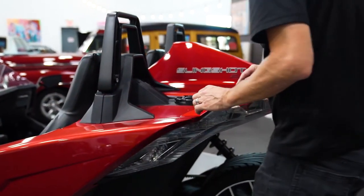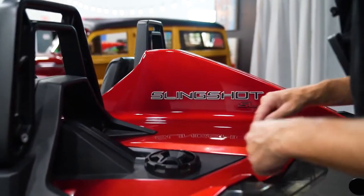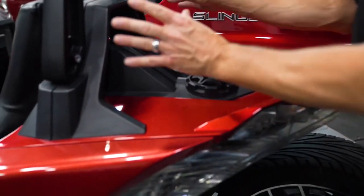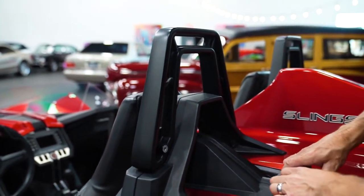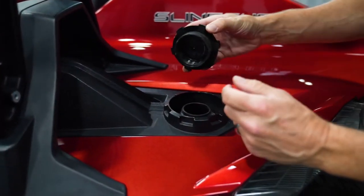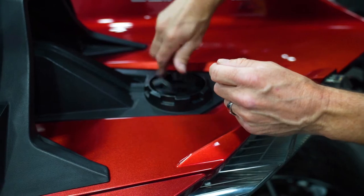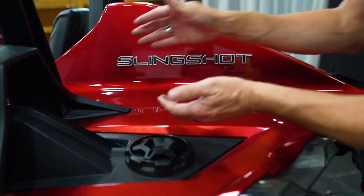Working my way up onto the top. I thought that was a chip. It's not, it's just a little bit of dirt. All this black looks good. All this looks fabulous. It's your gas cap. Nice and clean, all looks good. Your Slingshot sign here looks good. All this paint looks good.